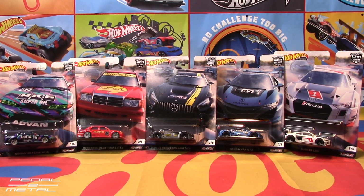Alright, we'll be cracking each one of these open and taking a look at them up on the turntable. Should be pretty cool. I don't think any of these castings are new. The most anticipated, I'd say, out of the 5 obviously was the GTR, the HKS livery. So we'll go ahead here and take a look at all of them though, instead of just the GTR, which, like I said, was probably the most popular out of the set.